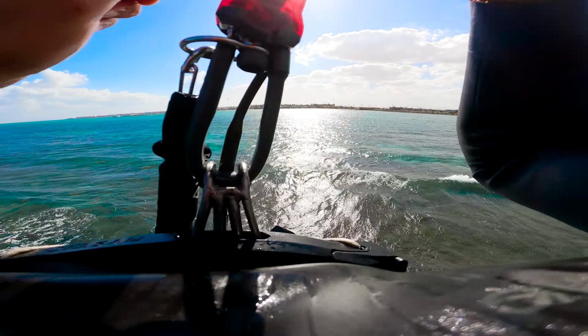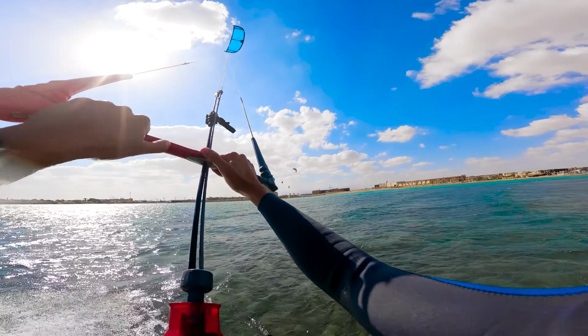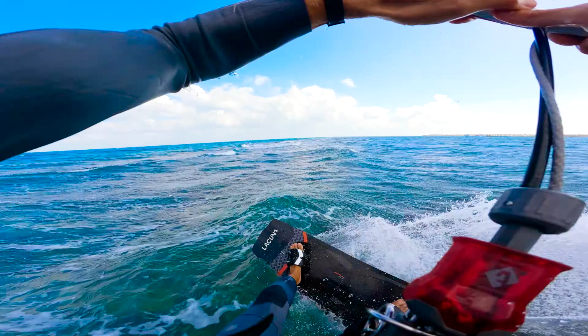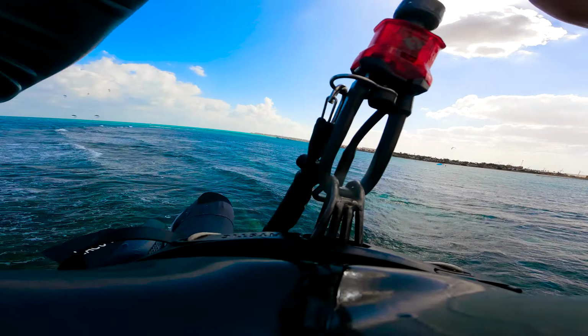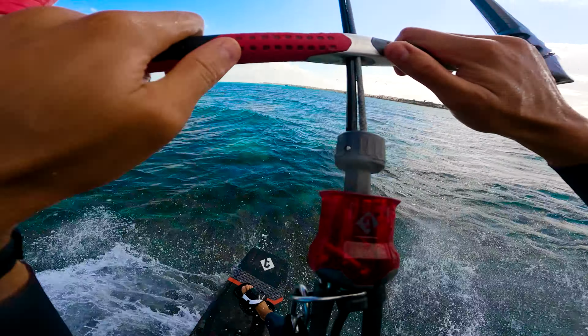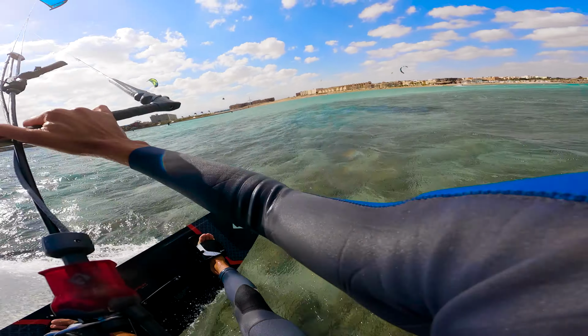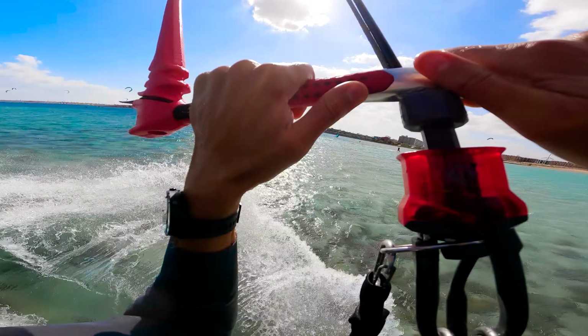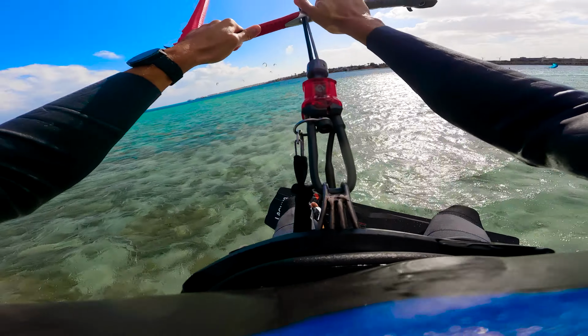parking the kite to the right and then bringing it over to the left with the transition. With flat water it's really tricky to get your good edging. With the ocean it's really easy taking off the waves, but here it took me some time to work on my edge, and the wind was just right to put in a kite loop there.